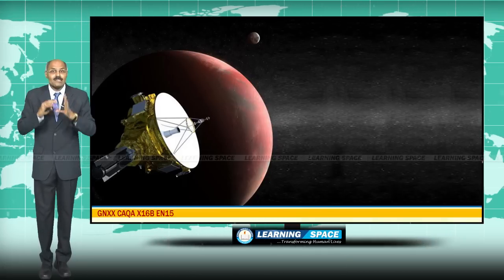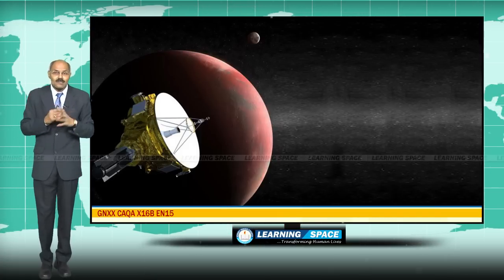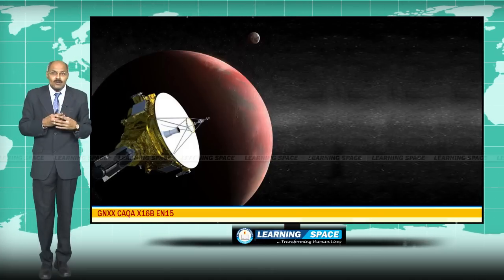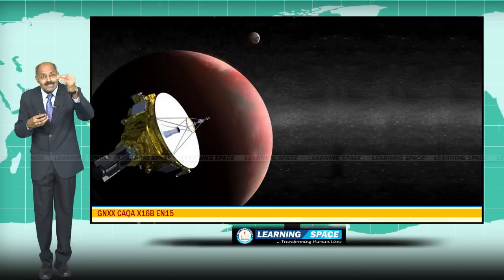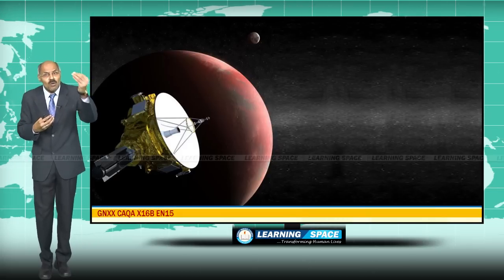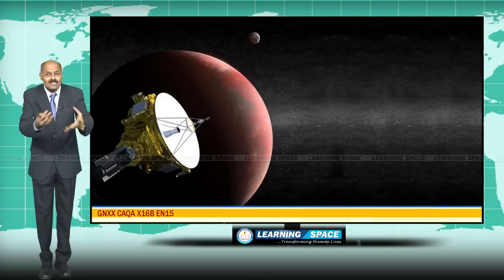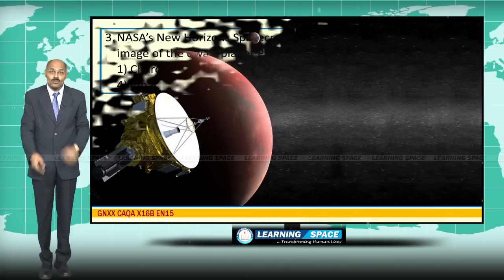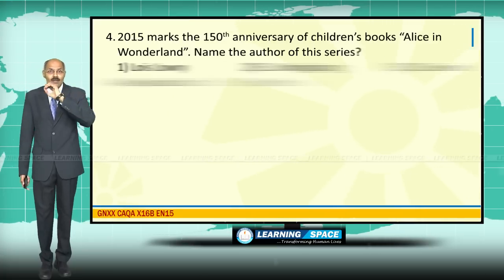Dwarf planet means it is neither a planet nor a satellite, and several comets and asteroids are all part of the solar system. To investigate various aspects pertaining to Pluto and its moons, NASA sent the New Horizons spacecraft. When someone asks you about the New Horizons spacecraft, please don't forget it is sent by NASA and basically to investigate the atmosphere and other conditions with regard to Pluto and its moons. The answer here is Charon. Look into the next one.